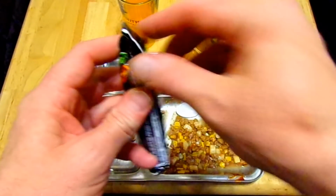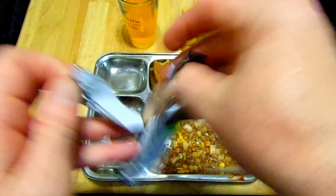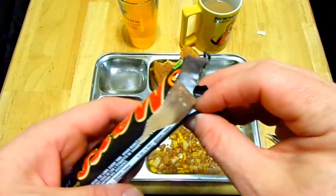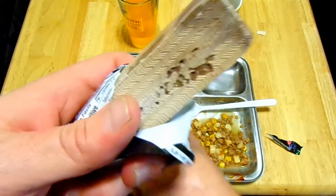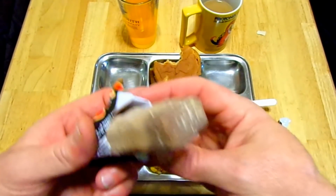Let's try this Mars bar. What do we got? Nougat and peanuts? It's been forever since I've eaten a Mars bar. It's got this wicked bloom. Look at that. It's like a bloom explosion down the side. Whoa. That's gnarly. We're still going to eat some.